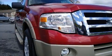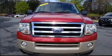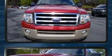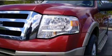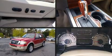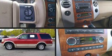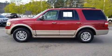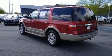Premium sound drives 7 speakers, providing you and your passengers a sensational audio experience. Ford also prioritized safety and security by including brake assist, a security system, and 4-wheel disc brakes with ABS. With electronic stability control supplementing mechanical systems, you'll maintain precise command of the roadway.